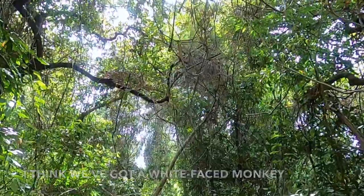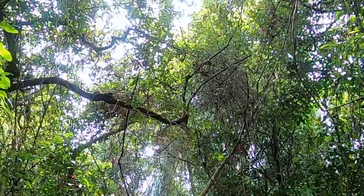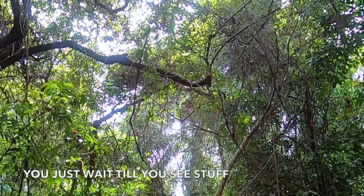We've got a white-faced monkey up here dropping stuff on us right up in there. Those ones are a little easier to spot than the sloths because you just wait till you see stuff falling out of trees.